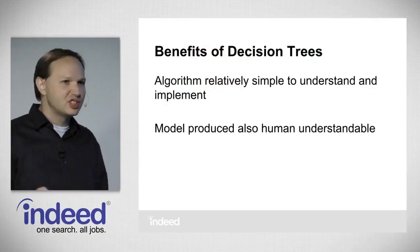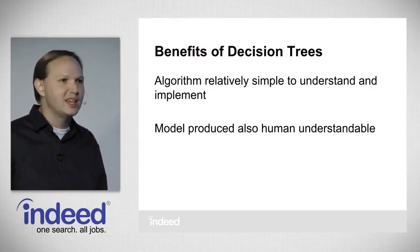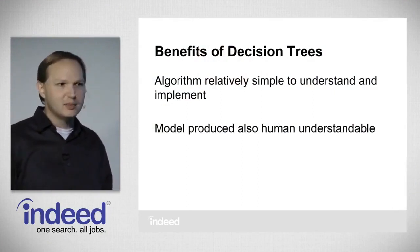What are some benefits of using decision trees? Well, by the end of this talk, you'll understand them very well. You'll see that they're actually quite simple to understand. And the end product of a decision tree, the model, is also very understandable. You can look through it. You can see what decisions, what paths it decided to take. You can investigate those, see if maybe there was a better path it could have taken, and tweak it. We really like them here at Indeed.